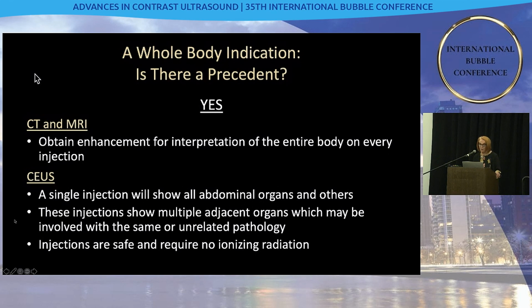So when we consider a whole body indication, is there a precedent? Yes, I believe there is a precedent in that CT and MRI obtain enhancement for interpretation of the entire body on every injection. Now, CEUS with a single injection will also show enhancement of all of the abdominal organs and others, and these injections show multiple adjacent organs which may be involved with the same or with unrelated pathology. And we should, of course, be interpreting all. And these injections are additionally safe and require no ionizing radiation.